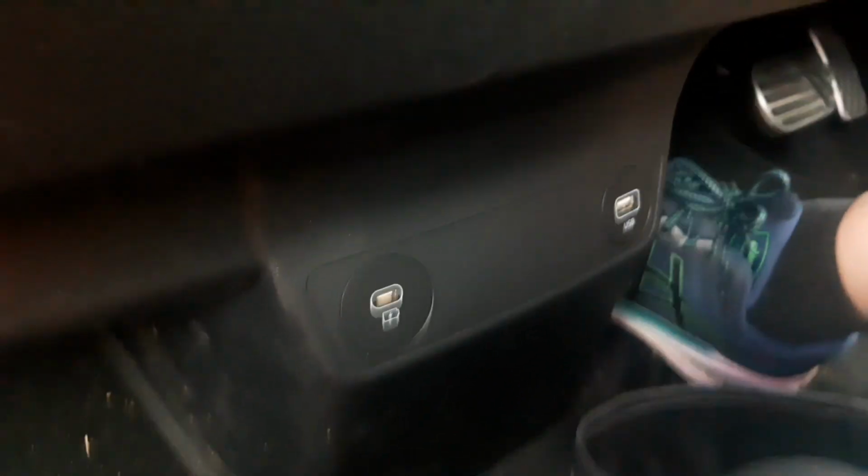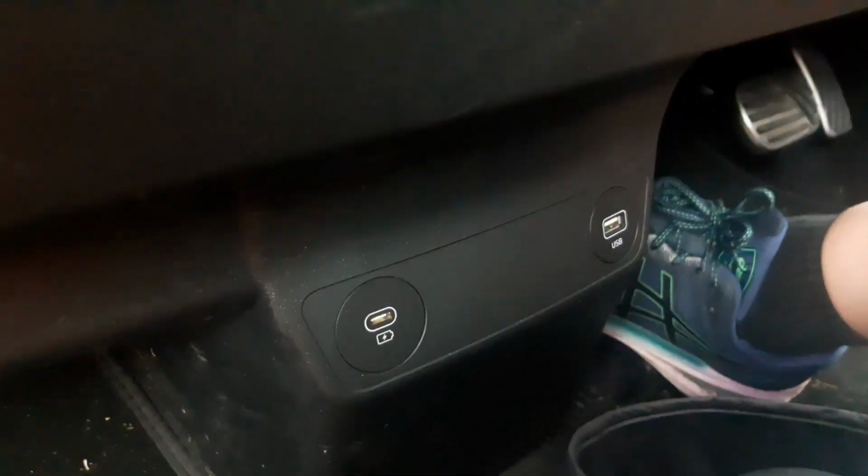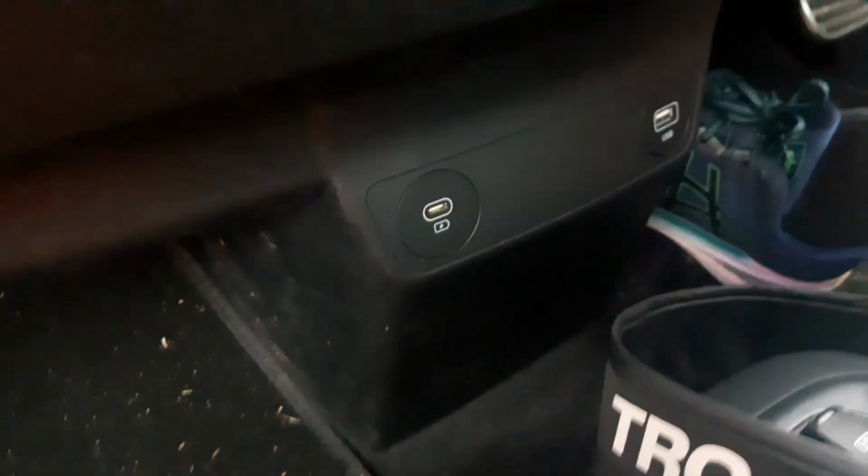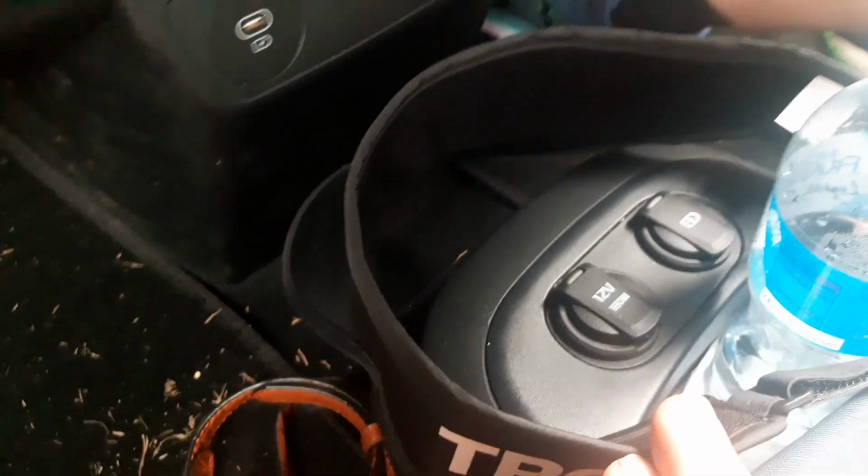Then down in front we have a USB-A port. That's the data port for the machine, so that's what you would use to plug in, say, a USB stick for media options, as well as plugging in your phone for the wired CarPlay and Android Auto. We've also got a USB-C port, and then down at the front here we've got another USB-C port and the 12-volt outlet.